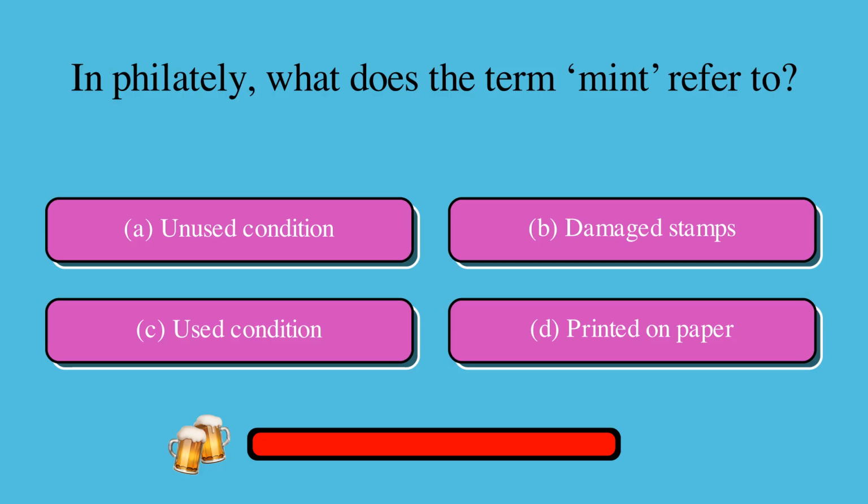In philately, what does the term mint refer to? Is it A, unused condition, B, damaged stamps, C, used condition, or D, printed on paper? The correct answer is A, unused condition.